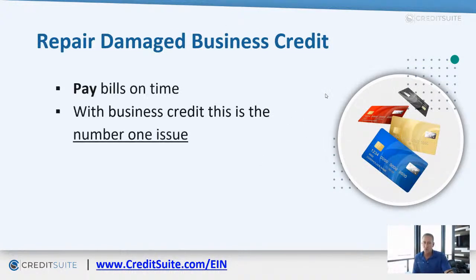Now, the next thing you want to do is make sure that you're working on improving your business credit. You always got to pay your bills on time or early. Your main credit scores in the business credit world are based on how you pay your bills. So all you have to do is one thing: pay your bills on time or early. Whenever you can pay a bill that reports to the business credit reporting agencies after whatever you ordered has shipped, then you want to pay it.